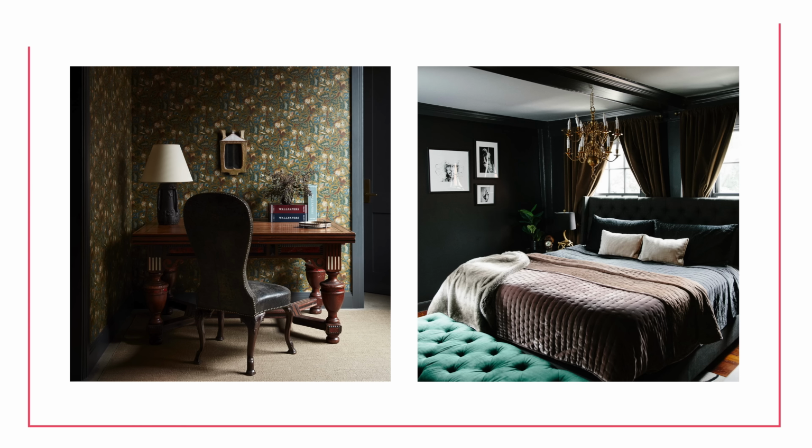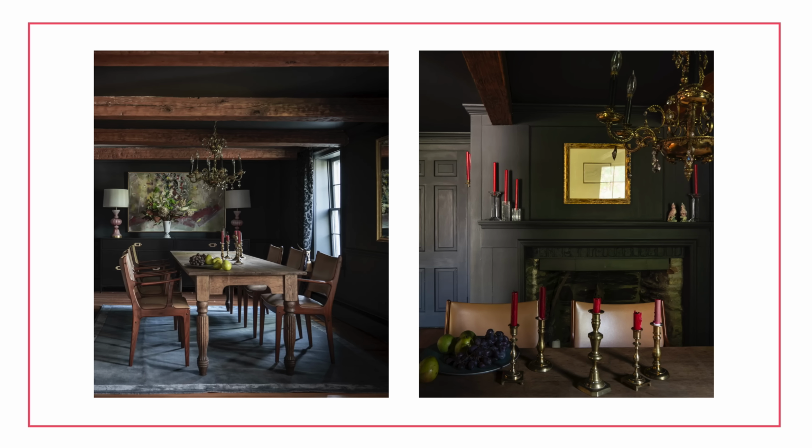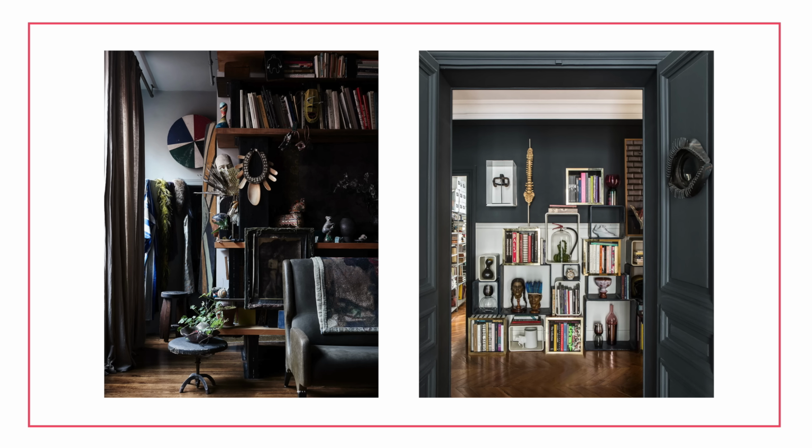So whether it's framed beautiful art on the wall, whether it's traditional wallpapers, whether it's furniture pieces that have lots of detailing and ornamentation and things like that, I just think these spaces are beautiful and amazing and a really wonderful complement, I think, to this color palette. So you can use whatever style you want and still make it dark and moody.